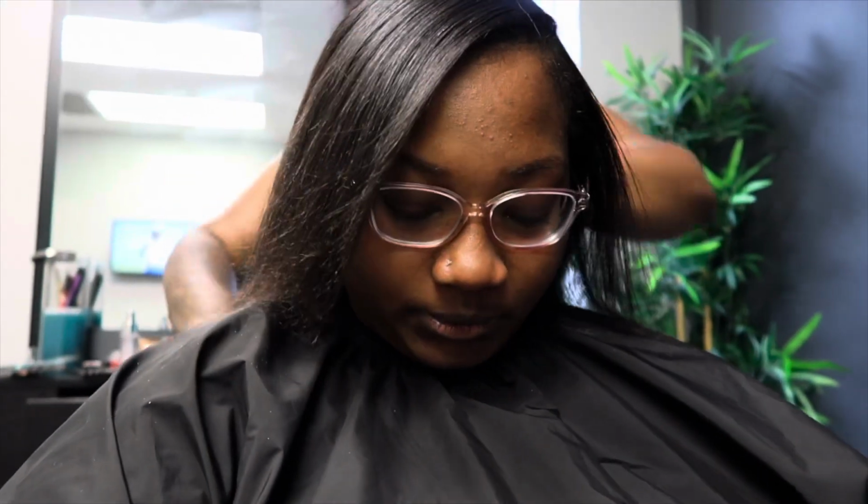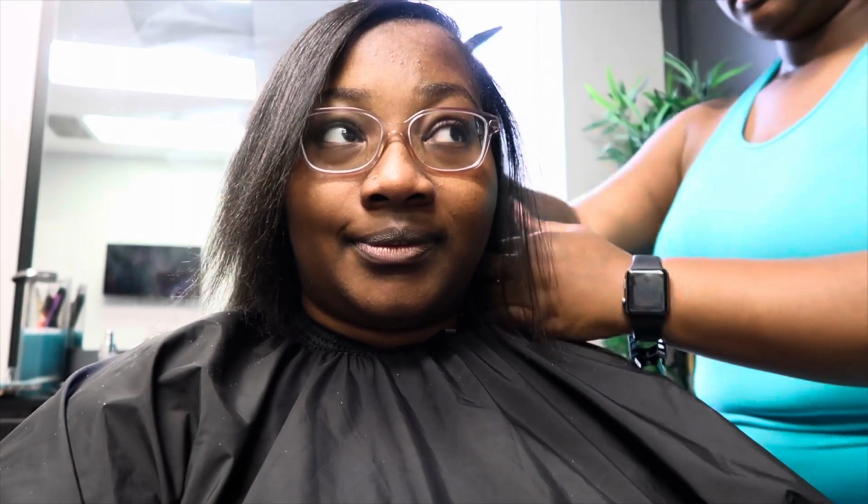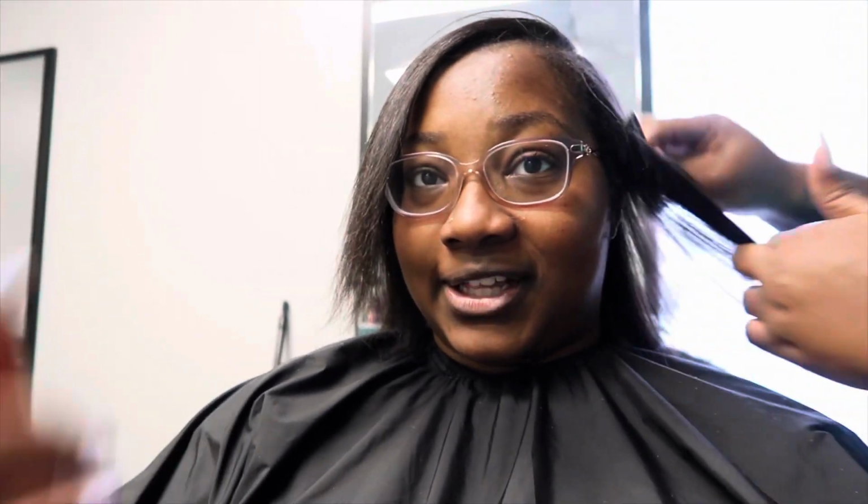Here she went in and evened up my hair, and she had already done a light trim while it was in the natural state. Because I kept going back and forth on whether I wanted to get it silked out or have her just braid it down. I opted to go ahead and let it get trimmed in the silk state since that was the initial service that I booked. And I could see that my hair was shorter on one side. So I felt like it was a good idea to go ahead and even it out.